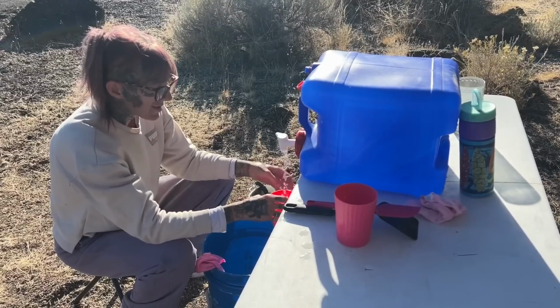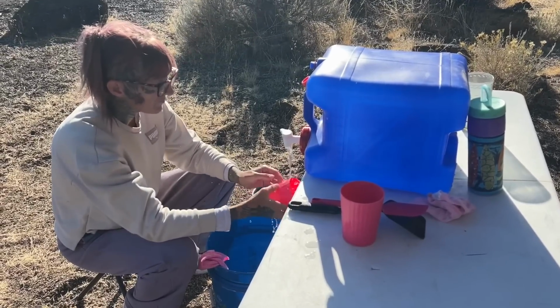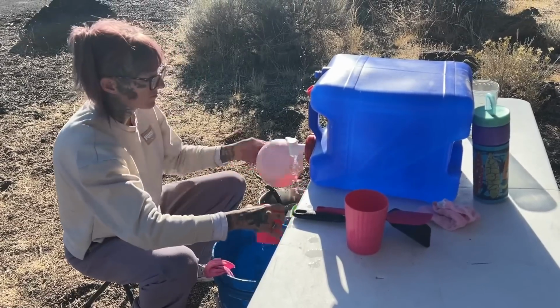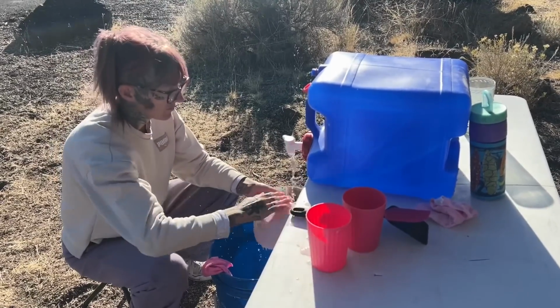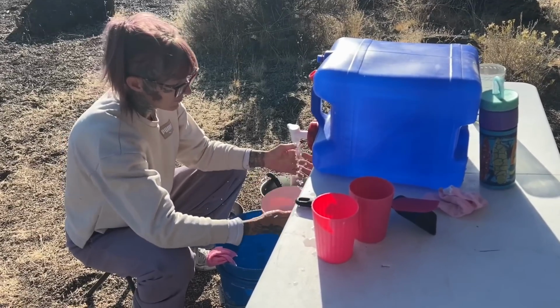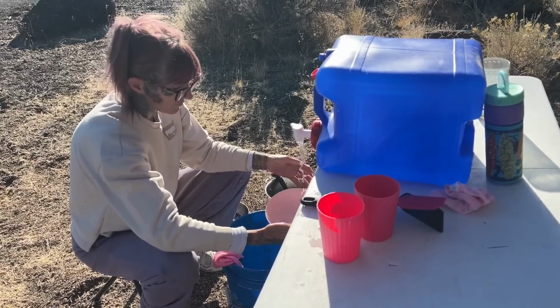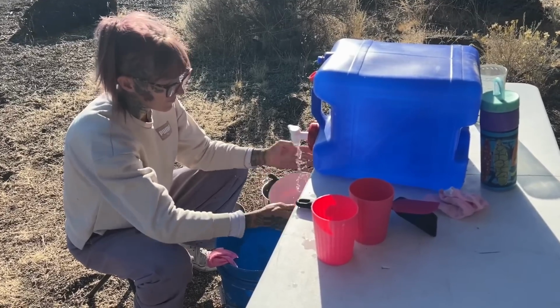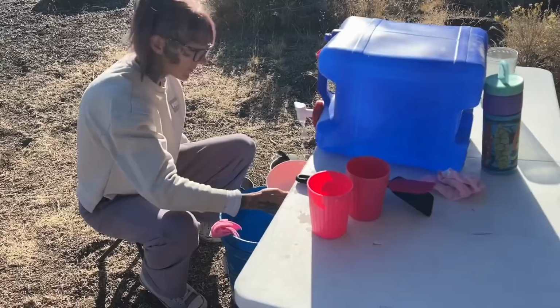Do you have anything to add to that, Daddy? You can wash dishes without potable water. You can wash dishes in a stream. You cannot wash dishes in a lake, I don't advise that. But potable water just means it's been treated, just like the water that comes out of your tap at home, for drinking. You do not have to have potable water to do dishes.